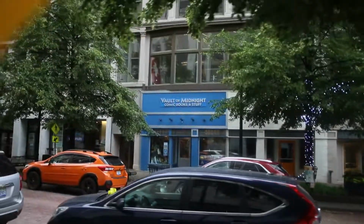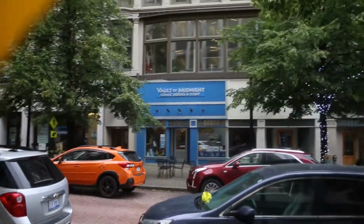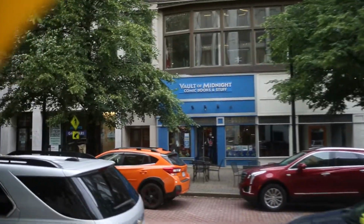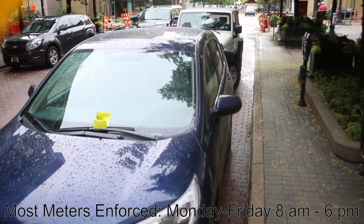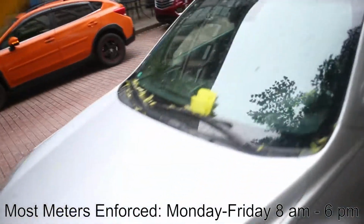Vault of Midnight is quite interesting. Maybe we'll step over there and say hi. And this is why you feed meters in Grand Rapids, because it will cost you an absolute fortune otherwise. If you're lucky enough to drive here, feed your meters.